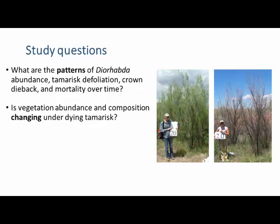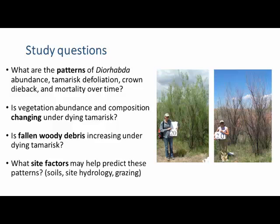Then I joined the study several years later and was curious about what is happening underneath the tree. So as they die, what's happening to the vegetation. And then as the trees start to die, do we get an accumulation of down dead woody debris, fallen branches underneath the trees? That could have important implications for nutrient cycling. And then finally, what site factors can help predict any of these patterns that we see going on?